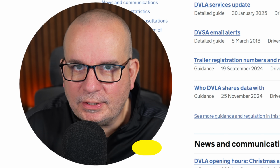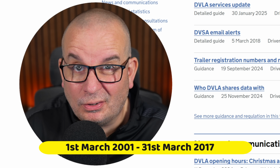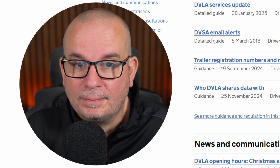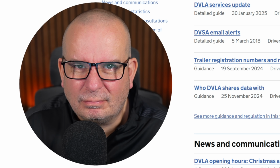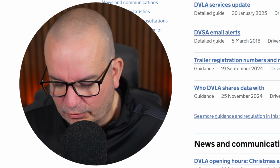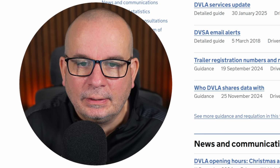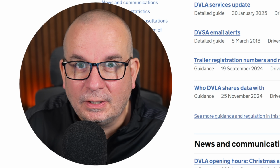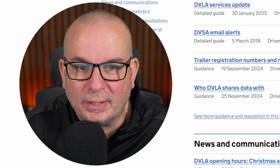Vehicles registered between 2001 and 2017, that's March of both those years, tax is based on CO2 emissions, and the rates will increase by about 3.5%, and they've rounded it up a little bit. So if you're one of those people with an old diesel that's paying 35 quid a year tax on it, that will go up to 40 quid. If you're at the absolute top end of that scale and you were paying 735 a year, that will now be 760 quid a year.